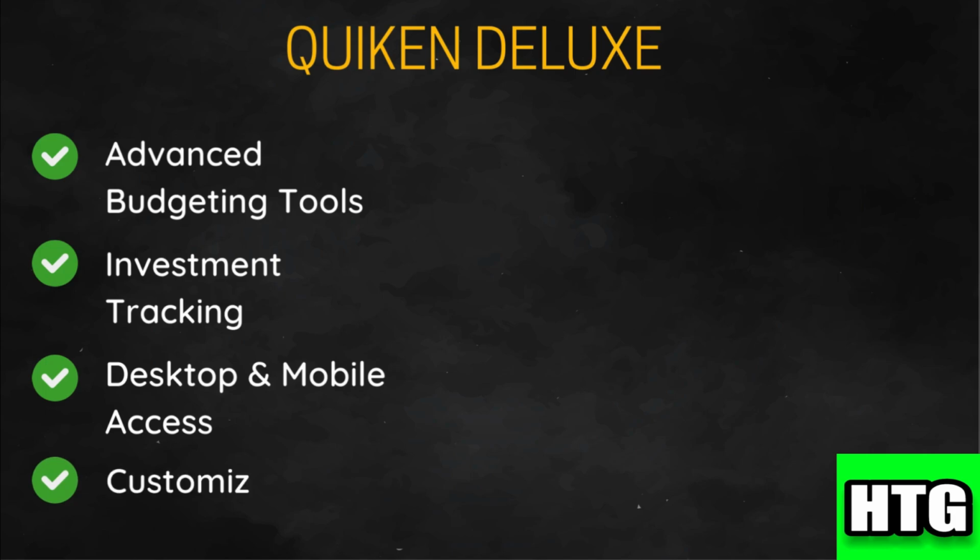Offers more customization options compared to Simplifi, allowing users to tailor the software to their specific financial needs. More expensive than Simplifi, with additional costs for advanced features and multiple device access.